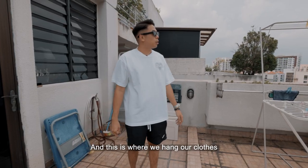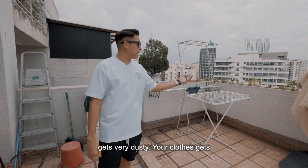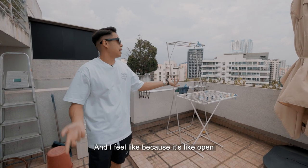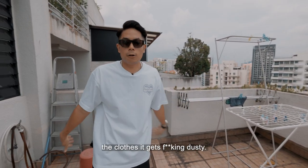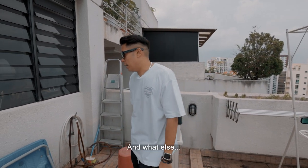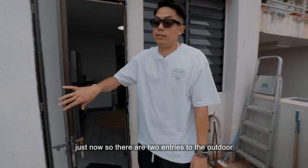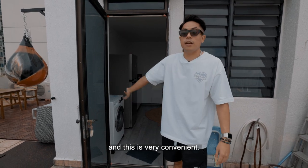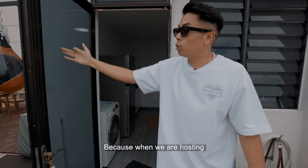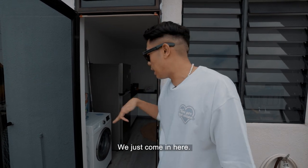Then this is where we hang our clothes, which gets very dusty. Your clothes get dusty when you hang them outside, because it's open like that. And what else? This door leads to the kitchen, which I showed you guys just now. So there are two entries to the outdoor, one here and one there. This is very convenient. You know why? Because when we are hosting barbecues and everything, we don't have to walk one whole big round. We just come in here.